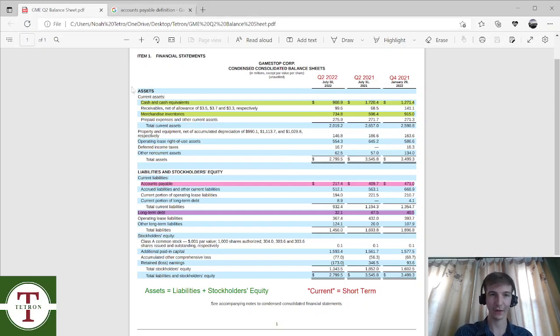Right, so first we're going to talk about cash. So cash and cash equivalents. If you look at the same quarter of the previous year, it was about 1.7 billion in cash GameStop had at that moment in time. However, now they only have 908 million, right? So they've been burning a lot of cash. But I was aware that this would happen.